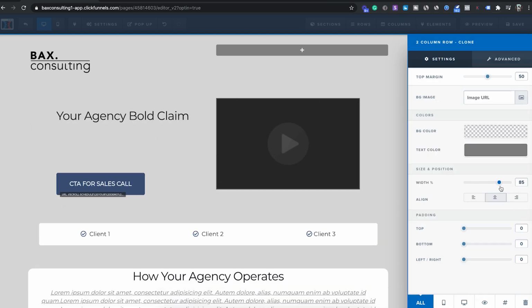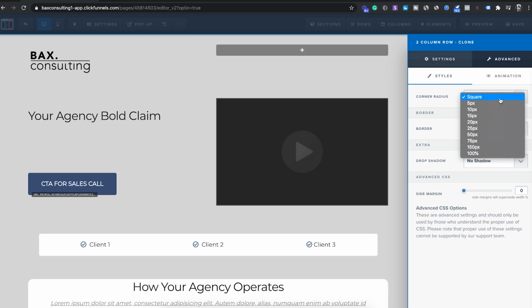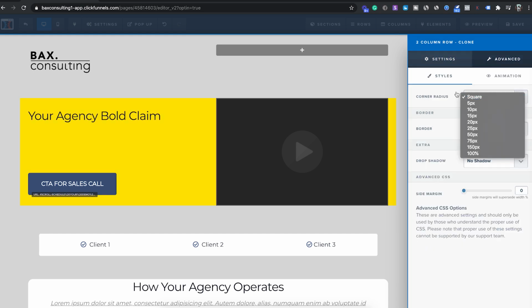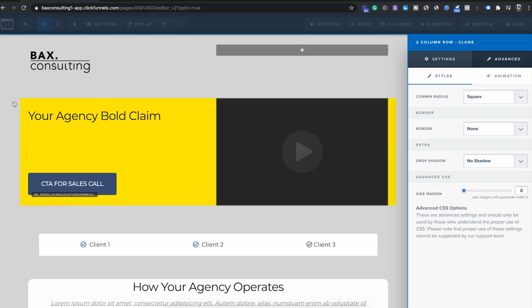Now you've got your width. Again, it's all just aesthetics, and then again you've got your advanced stuff. So this would play out here if you were to go background color, say yellow, for example, and then you go advanced, and then you go your corner radius. So you can see like 15, it changes over here, the actual layout of it. So you go 15, you go 100%, which will be basically like a circle or an oval, and you've got all this different type of stuff here, or you could just do square and you can see the edges.